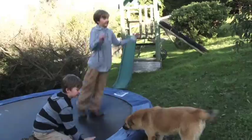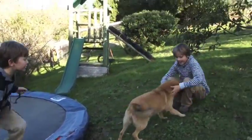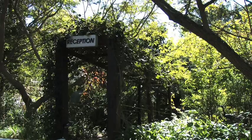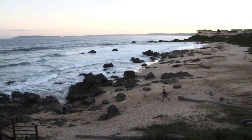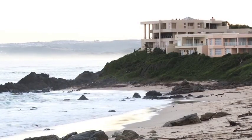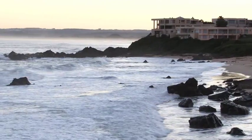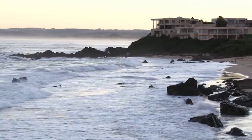This is like the best hotel yet. I like the trampoline. And after spending the afternoon playing with dogs, feeding horses, and walking the beautiful gardens at Hog Hollow, it's beach time. We head to a nearby beach where the kids play games and watch for dolphins and whales, which are often spotted just off land here, as this is a right whale birthing area.